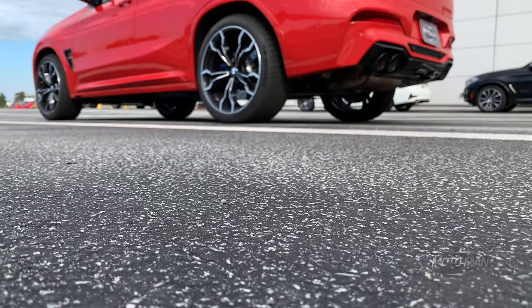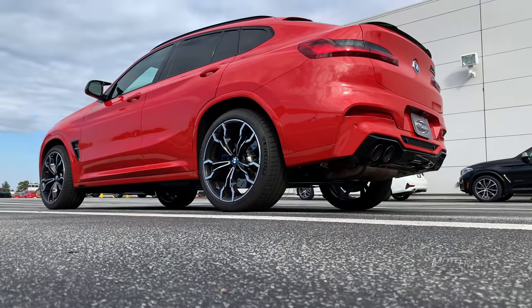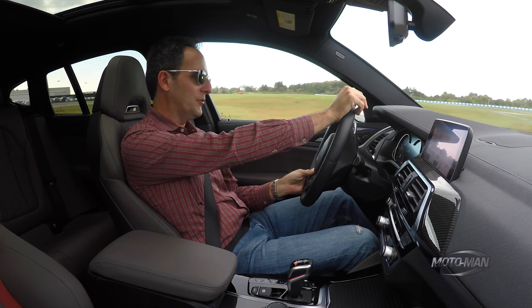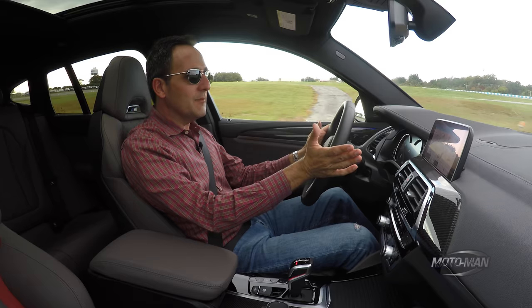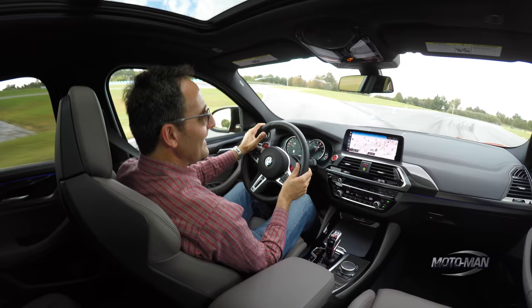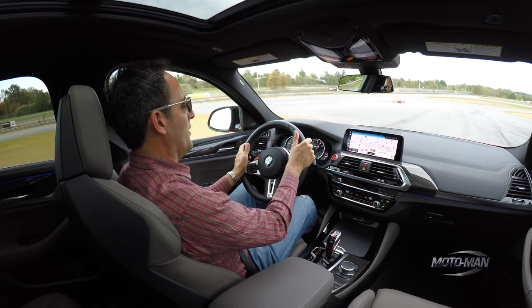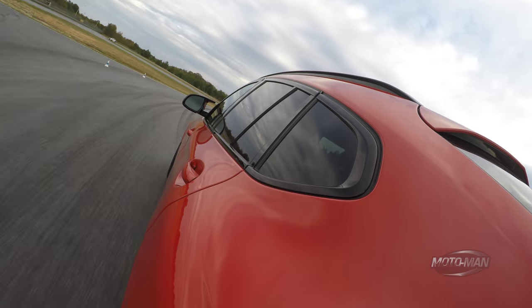Let's rewind back to when we first drove this generation of X4. Believe it or not, that was here in Greer, South Carolina, just not on this track, it was on the public roads. And there the driving dynamics worked for the job at hand. Here, rather than me tell it to you, let me sell it to you by pushing a little bit harder around this technical track. Let's hit the apex here.